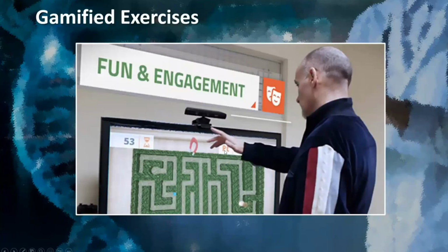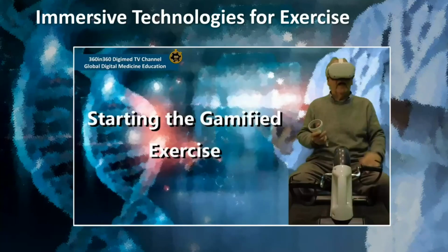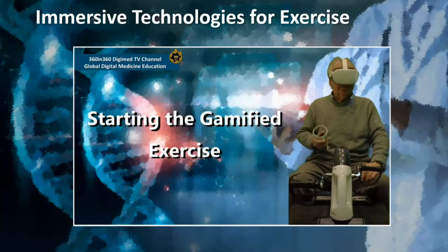So today, there are a range of technologies that make exercise fun. This is one example, an application which is primarily designed for rehabilitation. But this is another example of how I use a little exercise bike with virtual reality. And so I can start with my exercise bike.